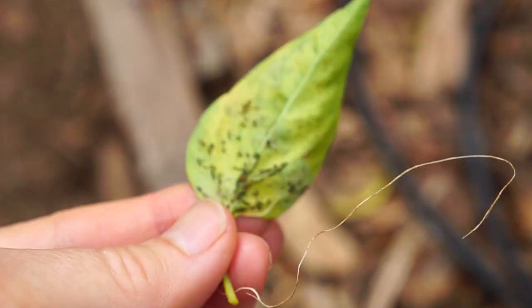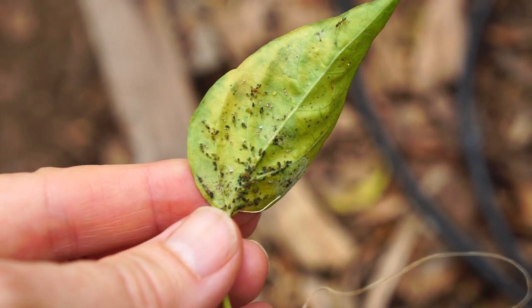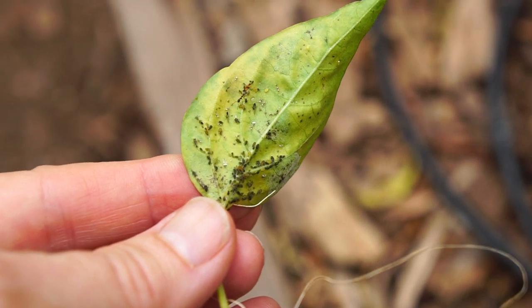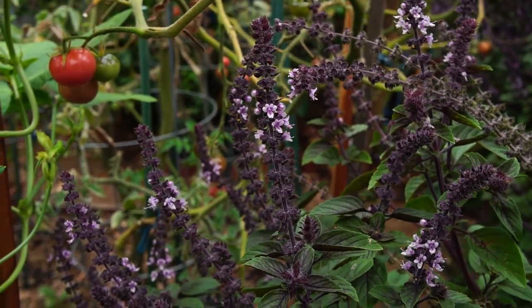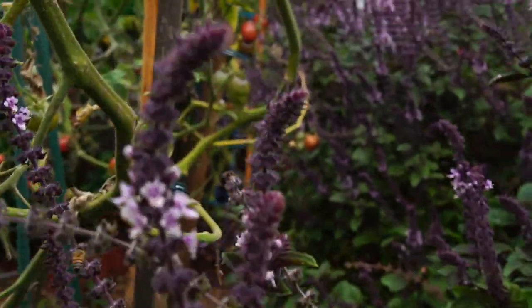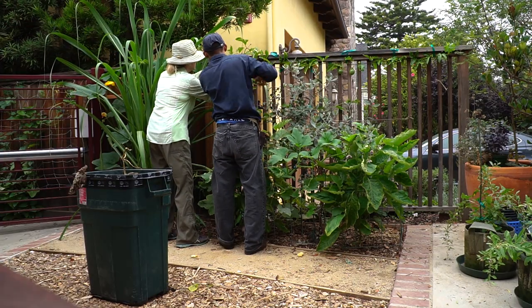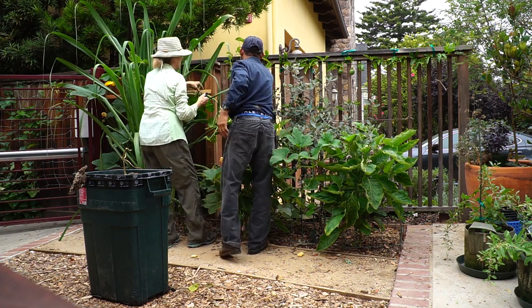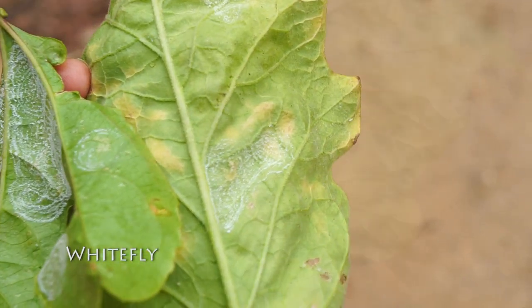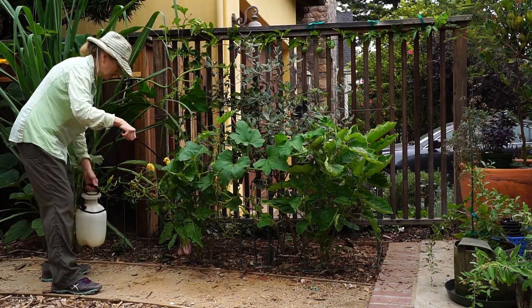Meanwhile, leaf after leaf had some kind of infestation of whitefly, ants and aphids, or flea beetle. We spent a little time tying up the expanding pumpkin vine. I sprayed one garden block with soap and essential oils to discourage pests.